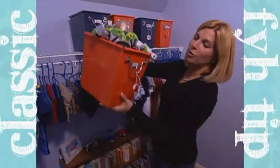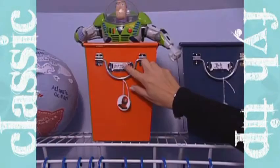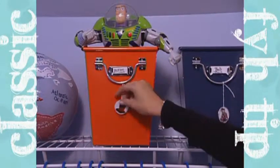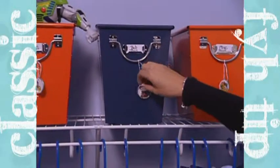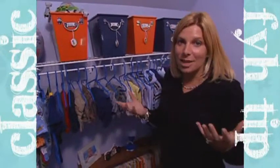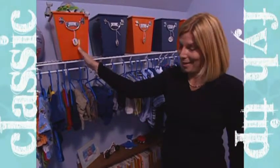Starting from the top down, we got these great bright colored buckets. We've labeled them with exactly what's in it. Also put a little tag for our little ones that can't read yet, so they know what's in here. But what's great is because we can take these down, put them on the floor, let the kids play with them, but more importantly, it gives them a place to put their toys away in.